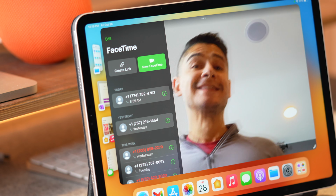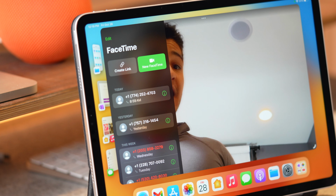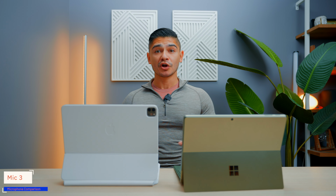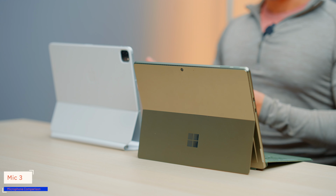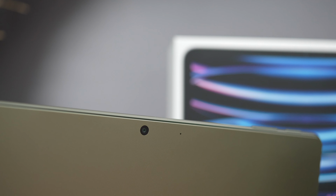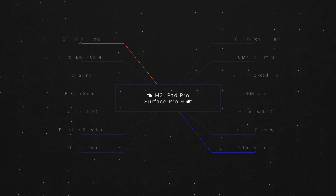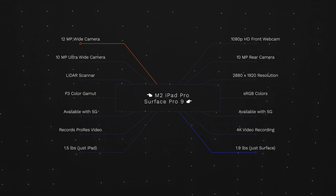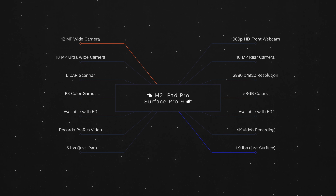Although it does have Center Stage and it does a really good job of keeping you in the frame, it's just still super awkward to look off to the side when you're trying to hold a conversation or view content that's on your screen. They both have rear cameras, two on the iPad actually. But really, these days, any camera is good enough to take pictures, snapshots of documents so you can scan and upload them onto your machine. Other than that, I'm going to go ahead and just flash some specs onto the screen of the cameras and some other features that I have not been able to cover, but they're right here for your viewing pleasure, so you can just read them off because they might be important to you.